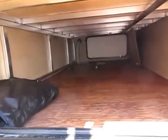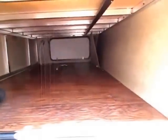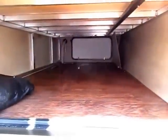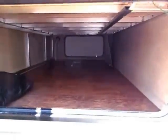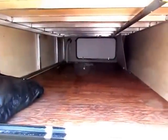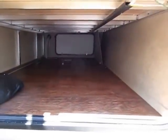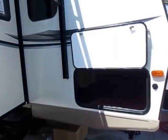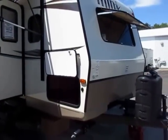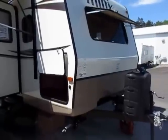Extra large front pass-through storage here. A lot of these little Rockwoods and a lot of little campers nowadays are coming out with Murphy beds, and I am a big fan of the Murphy bed idea. It does have a drawback though. You typically lose your front pass-through storage. I can only think of one example where that's not the case. So you're getting a huge front pass-through storage here, and a nice little 21-foot box, maybe 23 or 24 foot tip to tail. This is extremely small, easy to handle.